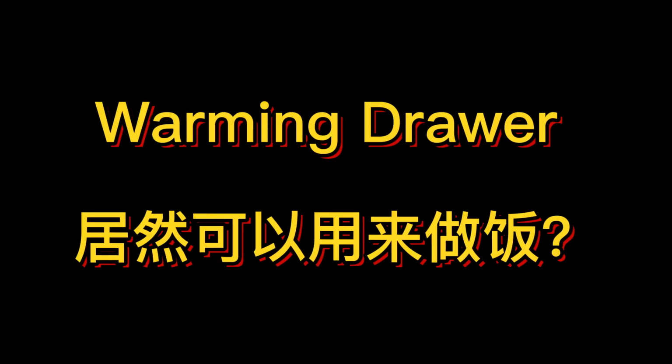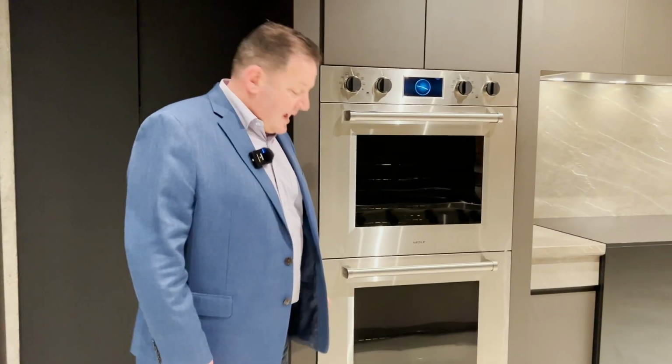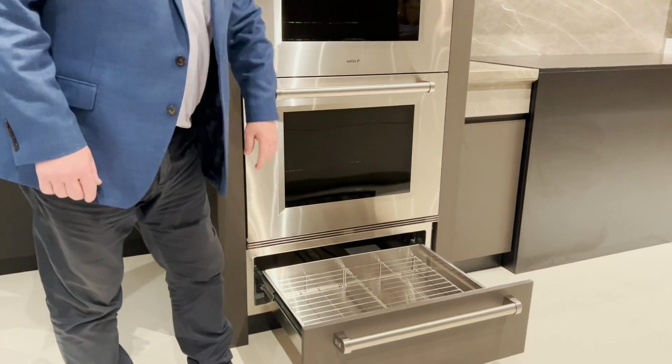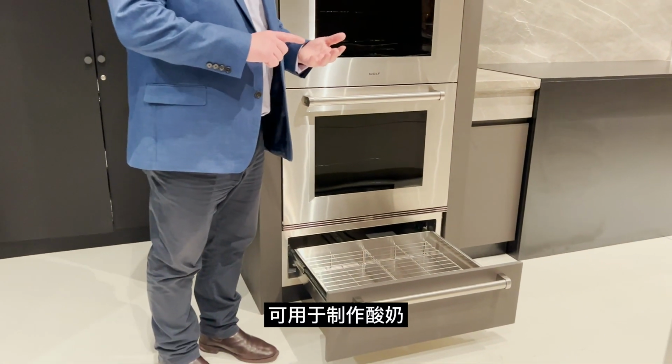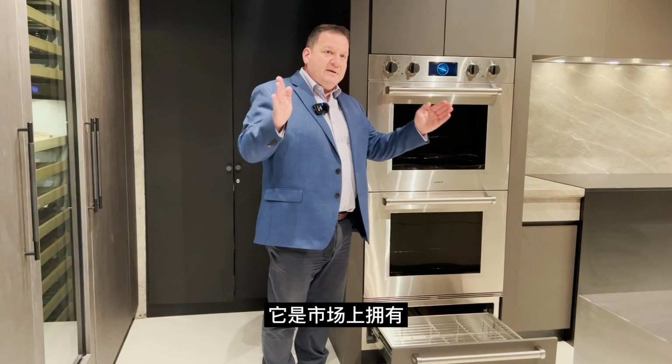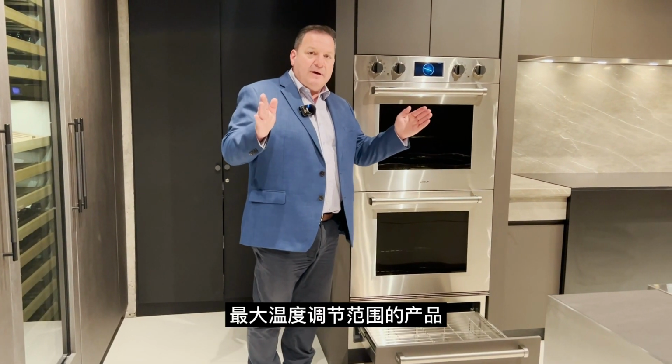Warming drawer 居然可以用来做饭。It also comes as a double oven. And then on top of that, we've got a very useful warming drawer. And a warming drawer can be used for making yogurt, proving bread, keeping plates warm, slow cooking. It's got one of the biggest temperature variations on the market.